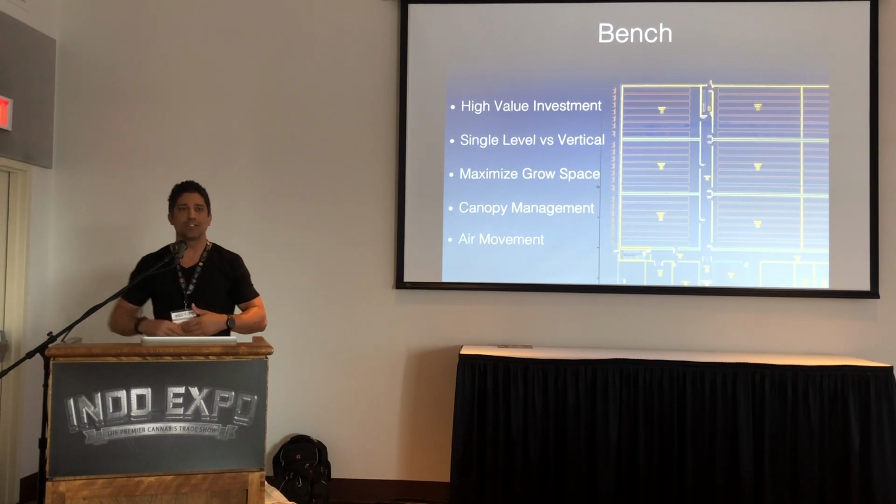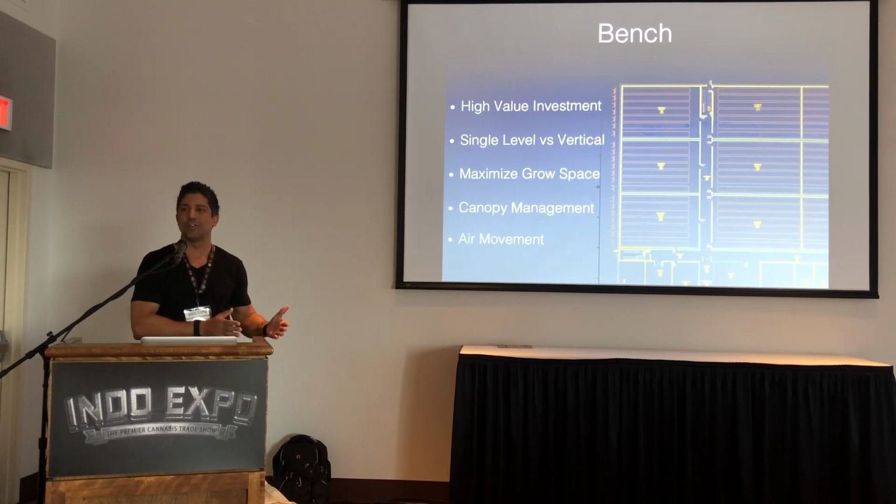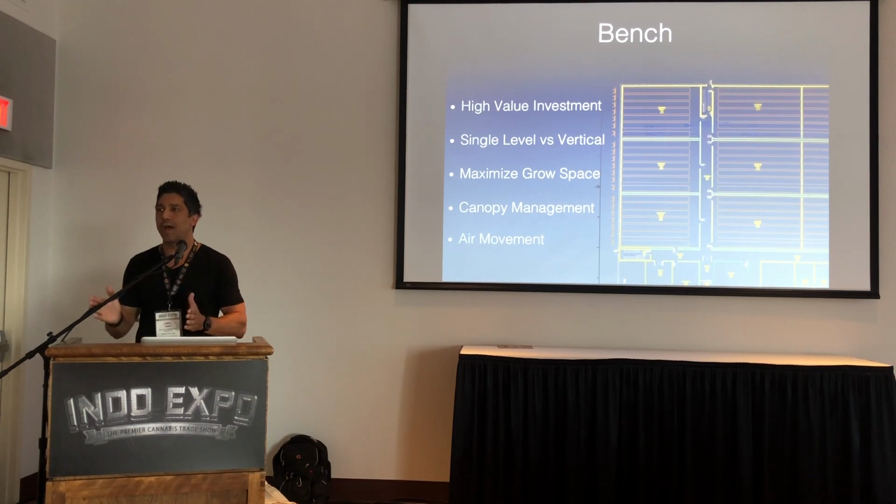And everyone thinks, oh, if I go vertical, I increase my space as well. It's not 100% true. You're going to get a little bit more space, but then you're going to run static benches, and you have to have aisleways in between that.